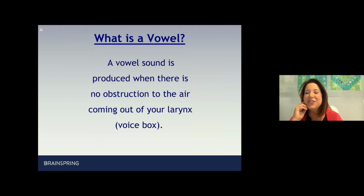The definition of a vowel, according to the Merriam-Webster Dictionary, is a speech sound that's made with your mouth open, your tongue in the middle of your mouth, not touching your teeth or your lips. Basically, a vowel sound is produced when there's no obstruction in the air coming out of your voice box. When the air is obstructed by your teeth, lips, or tongue, that's a consonant sound. That's the difference between vowels and consonants. But vowels just come from the back of your throat with no obstruction.